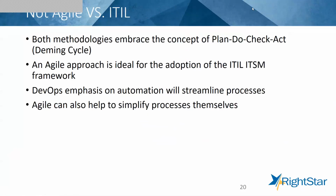In addition to improving the overall development life cycle, Agile can also help to simplify the processes themselves. And in helping to simplify change management, we are freeing change management of this bad reputation for being too cumbersome and too difficult, and really lending a lot more value to the organization.